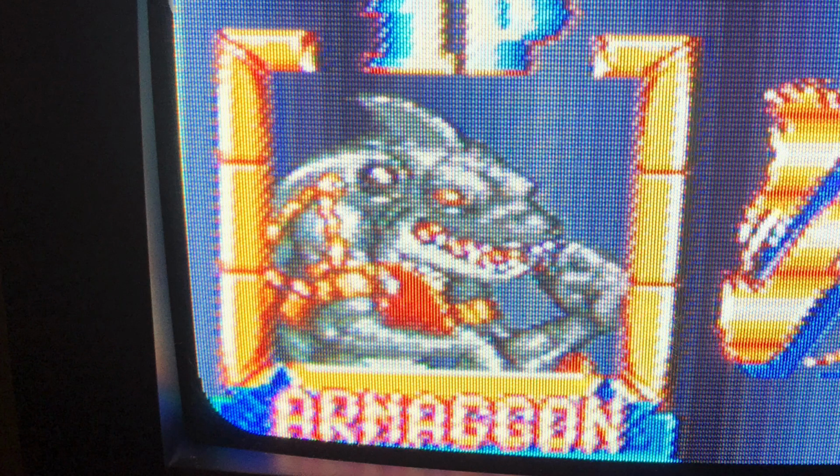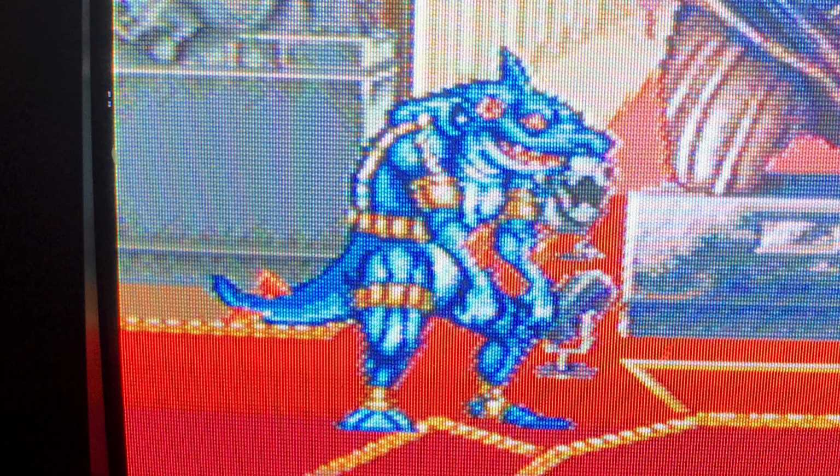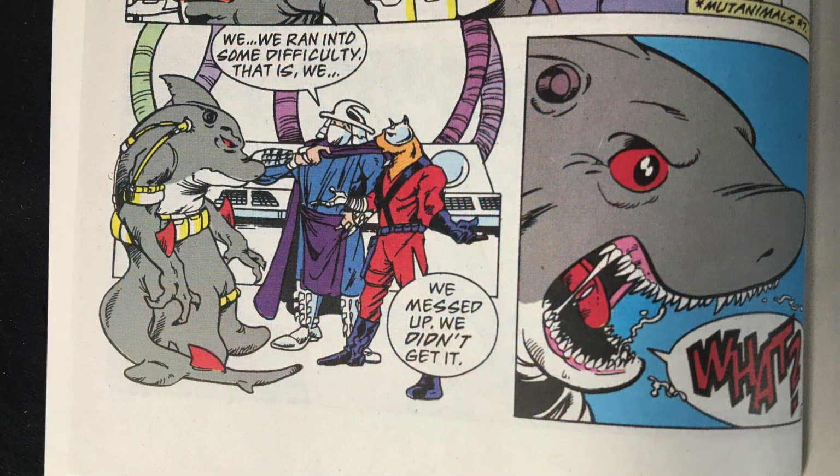And here you can see him. He's a little more cartoony looking. And even in that comic book, when he's drawn by Chris Allen, he's a lot more cartoony looking than he does on those covers drawn by Peter Laird. And I'm just really excited. I'm really looking forward to getting him.